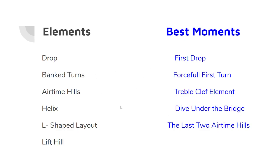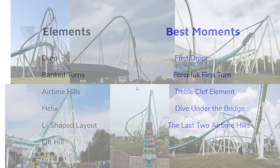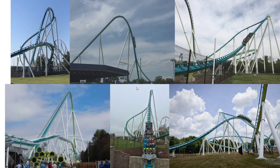So those are some good elements on the ride, and all the elements are really good and really intense and awesome. And now we're just gonna show some pictures of the ride. You have a picture of the treble clef. That's why it's called that. You go into this turn, then you twist up. Then this is the top of it, where you feel like you're floating when you go over it. Then you dive under the bridge right there.